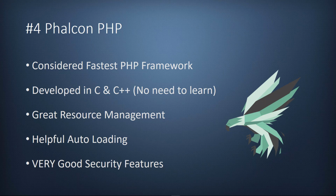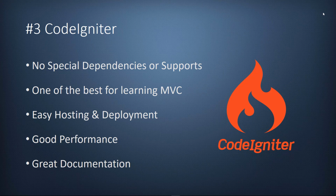That's all behind the scenes. And it's great for managing system resources. It uses very little overhead, and what I mean is it has really low memory and CPU consumption. Phalcon has a very helpful auto-loading mechanism, which follows PSR-4, which is a specification for loading classes from file paths. So it makes things pretty efficient. Phalcon applications are also very secure with a lot of built-in features. All right, so I would definitely recommend checking out Phalcon PHP.